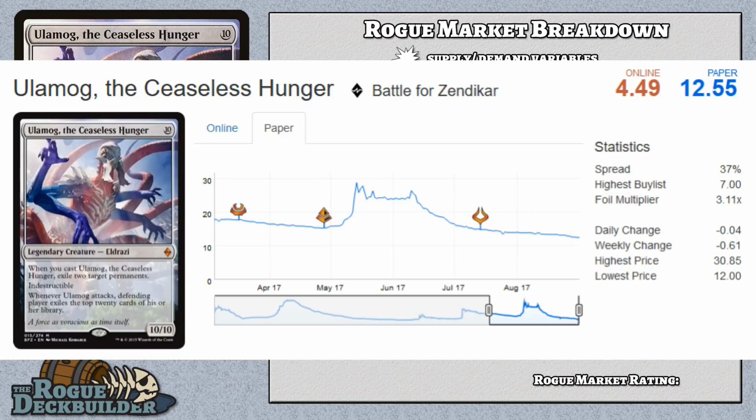It got a little bit of a resurgence in the red-green ramp, the Hour of Promise ramp deck, but then people started figuring out that there's better things to try to hit, like World Breakers, and it went down to a one-of. So a lot of those factors have been driving it down. However, if you look at it, its lowest price ever was $12.